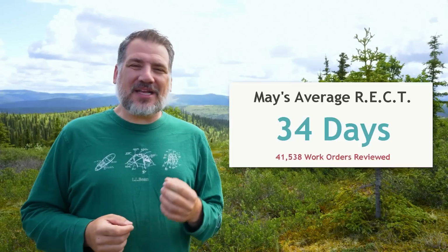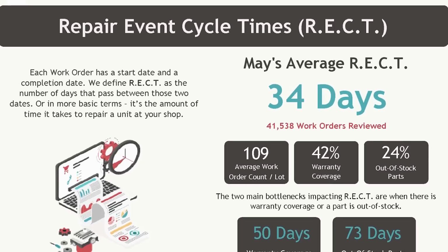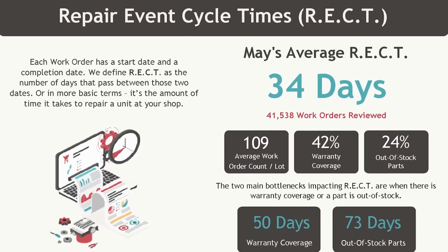According to the most recent data for May of 2023, the average time an RV sits in a repair facility when there's a problem is 34 days, and it can be much, much longer, 6 months or more. The amount of time a repair takes is something the industry calls Repair Event Cycle Time, RECT, which marks the duration between the start and the completion of a repair work order at a dealership.